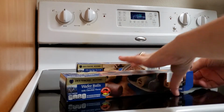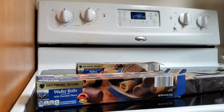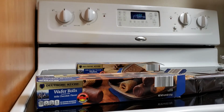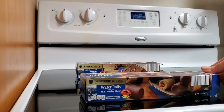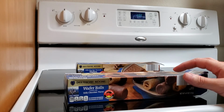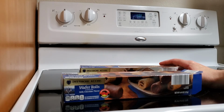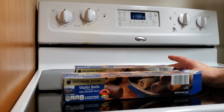Let's try the other one. It's really gnawed into these babies. It doesn't have anything in the middle. That one reminds me more of a wafer ice cream cone. You can really taste the wafer. This one you don't taste as much because there's so much chocolate. I don't know which one is my favorite. I like them both.